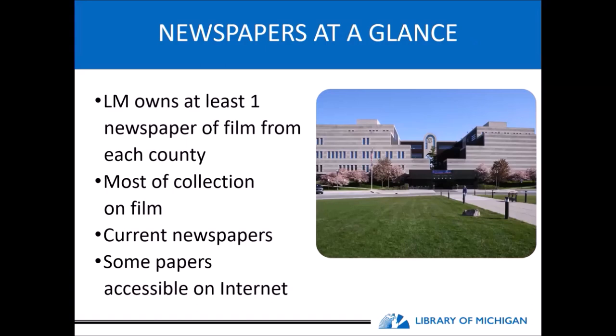So, newspapers at a glance. The Library of Michigan owns at least one newspaper on film from each county. Most of the collection is on microfilm, maybe about 70,000 reels of newspapers. And that's just a lot. There are many cabinets on the second floor.